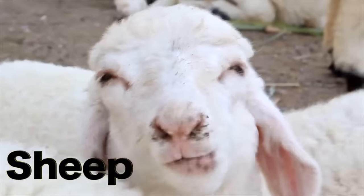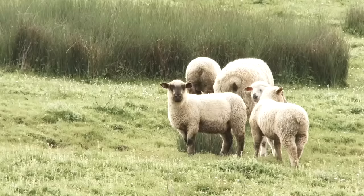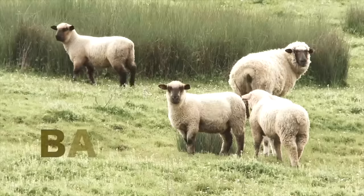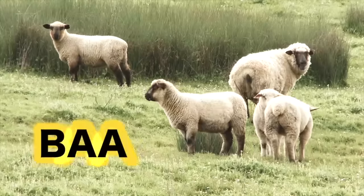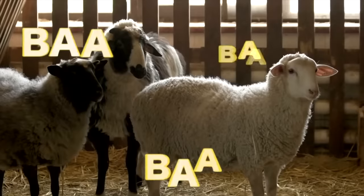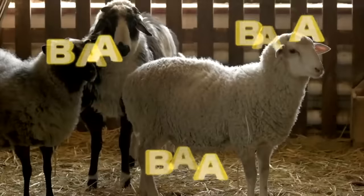This sheep is eating. What does a sheep say? Yeah! Ba! Say ba with me. Ba! The sheep on the farm says ba, ba, ba all day long. A sheep says ba, ba, ba. Baa! We put our lips together. Baa! You did it! Great job!